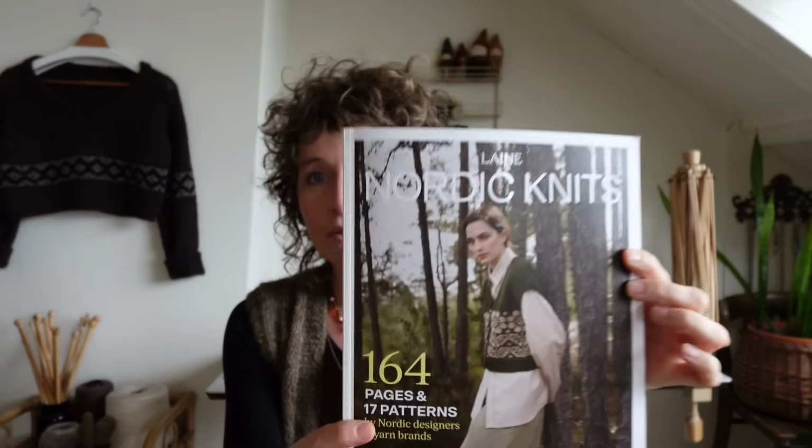So let's start at the beginning. Last year I saw a picture on Instagram of the Nordic Bloom vest and I immediately fell in love with it. And I searched for it, where can I get this one? And I discovered it was part of Nordic Knits, a magazine from Laine, filled with Nordic inspired or Nordic Scandinavian designers, some with Scandinavian roots, and some who actually live in or come from the Scandinavian countries. Is it only Scandinavia, or is it also Nordic on other continents? I don't know. I think Scandinavian, but I'm not sure. Laine is from Finland.